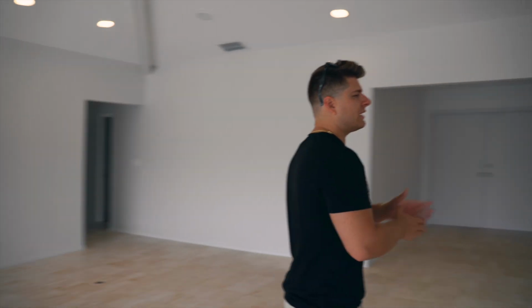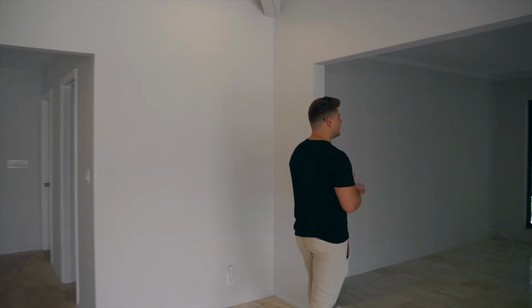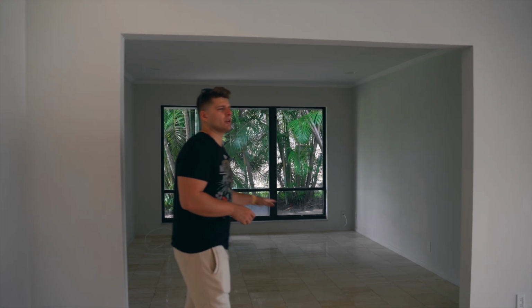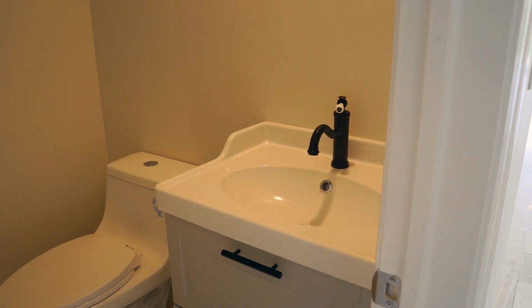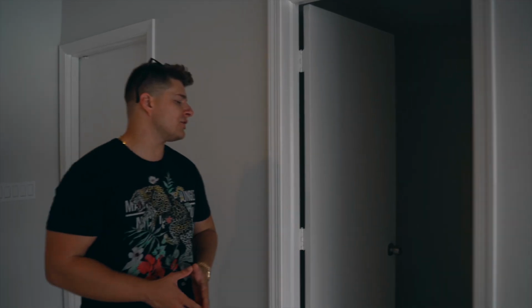As you can see over here, we have a nice little extra added-on room, maybe an office or more of a dining room area for a lot of people to enjoy themselves, maybe a bit of an extra room to have a sit down or an extra TV or something like that. Definitely useful space there. And we also completely tore down the bathroom, redid all the bathrooms, by the way, all new toilets, all new countertops, and all new appliances in here as well, which is really cool. If you take a look in here, we have a brand new toilet, brand new sink, faucet, everything.